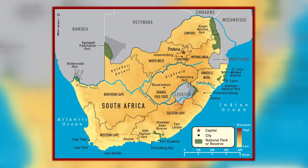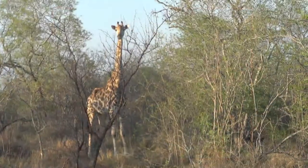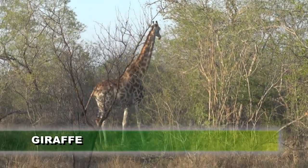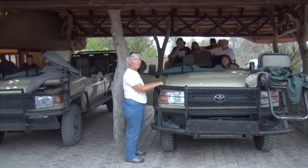Arathusa is located in the northern region of South Africa, directly adjacent to Kruger National Park. Because Kruger has no fences, animals are free to roam between all adjacent game reserves, public and private. We spent 3 days at Arathusa and managed to get in 6 solid game drives.